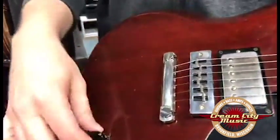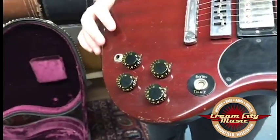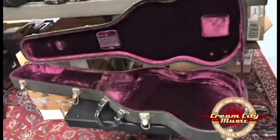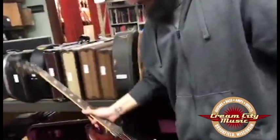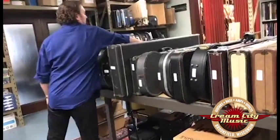Pot dated 70, solid mahogany body, solid mahogany neck, nice pearloid block inlay. Original hard shell case with the plum interior. Great shape. Yeah, great shape. For all you AC/DC fans out there, this is the one. Dan, I think this was another one of your buys, if I'm not mistaken. You want to show them this one? I'll put the SG away.